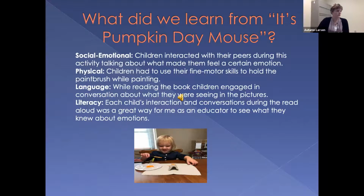Physical, children had to use their fine motor skills to hold a paintbrush while painting. Language, children, while reading this book, they engaged in conversation about what they were seeing in each of the pictures. Literacy, each child's interaction and conversations during the read aloud was a great way for me to see as their educator what they knew about each emotion.